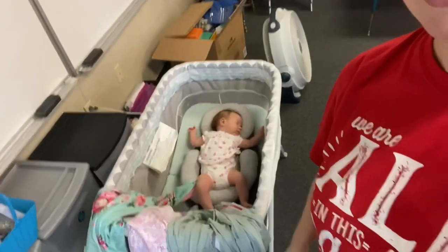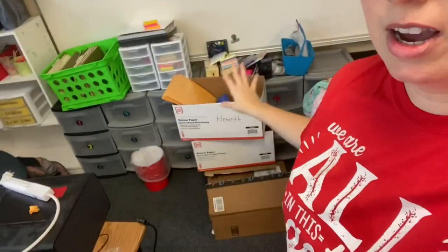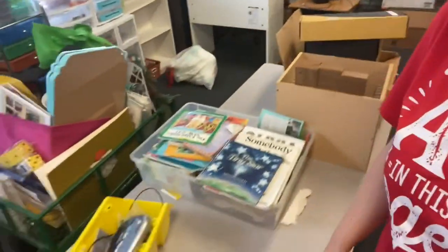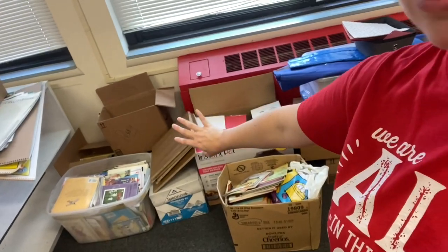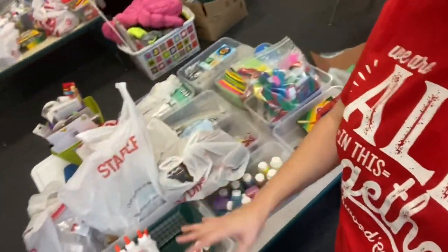It's almost 12 o'clock and I held her for an hour. She finally let me lay her down. So I've been collecting and sorting through my boxes. I put all my office supplies up by my desk. I almost emptied this table. I got all of my books pushed over here so that I can get them loaded onto the bookshelves for the library. And I'm working on sorting all of my arts and crafts.